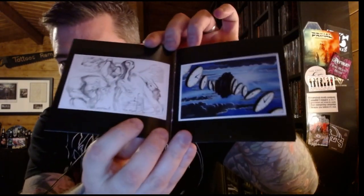But yeah, let's have a look and then get into it. Here we go. At the Empire Pool in Wembley, 1974. Some artwork here that I've not seen before. This reminds me a little bit of, we've got some live shots there. Yeah, kind of reminds me of the artwork that you see with The Wall.